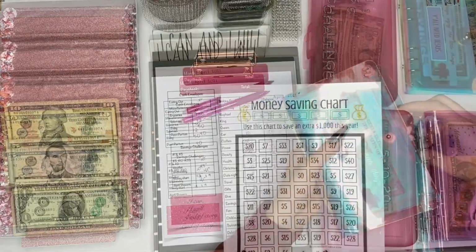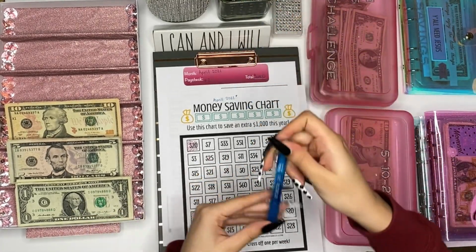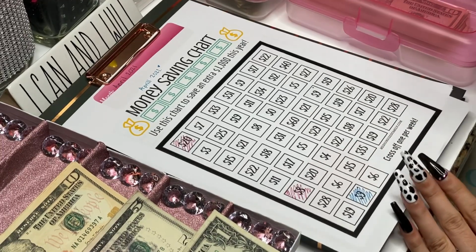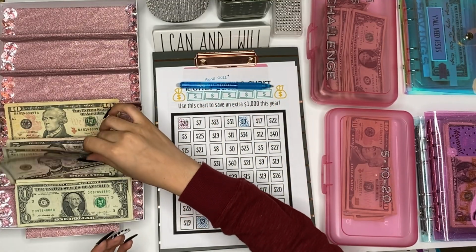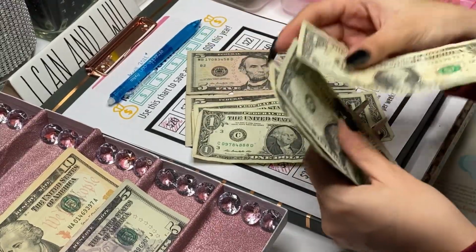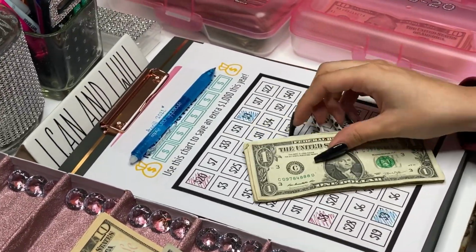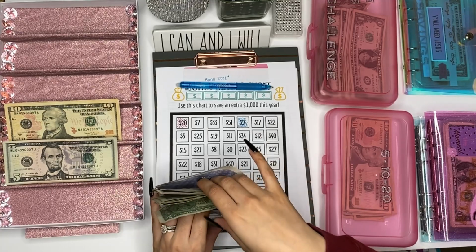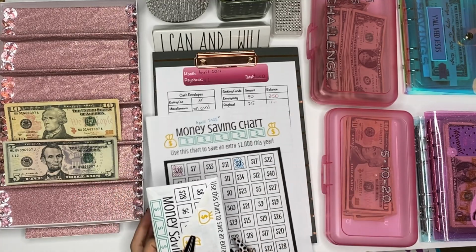Then also the money chart, and this I'm using to save to do my citizenship, you guys. And this week we are going to stuff 9 and 9. So let me get that money. It's gonna be 5 and 1, 2, 3, 4. 1, 2, 3, and 4. And I did DIY my own little envelope here. It's probably too small though. But this is it for that.